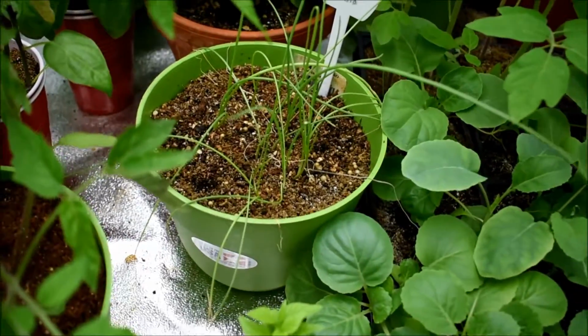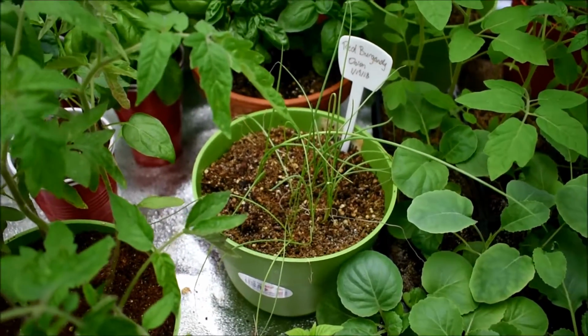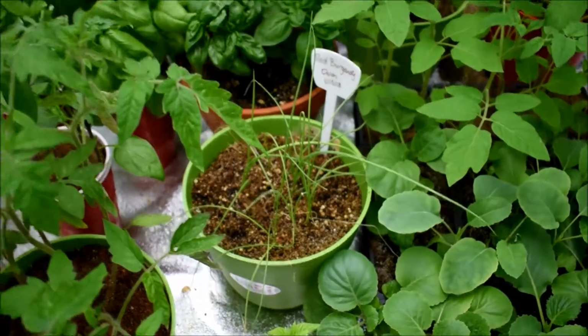And then these little wispy things are the red onions. I did have more, but as I said, I'm still learning with the cocoa coir. It holds a lot of water, so it's very easy to overwater the plants.